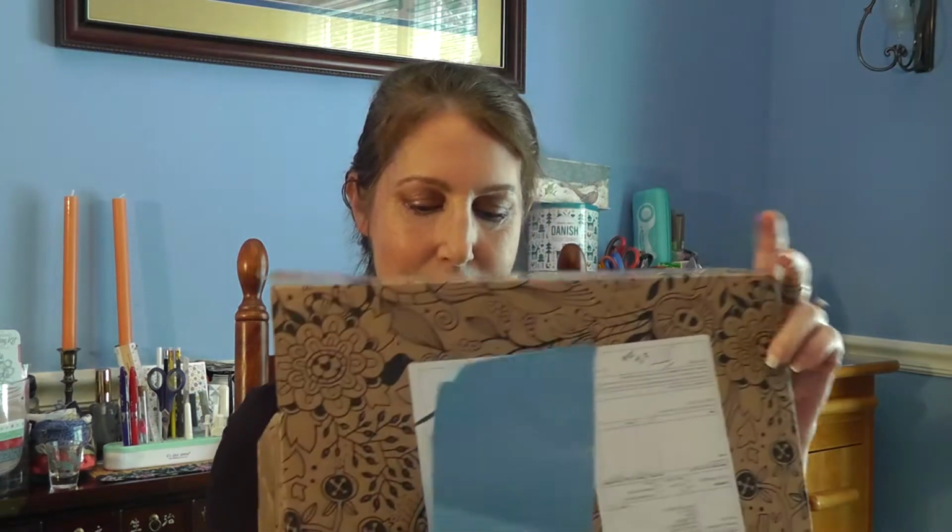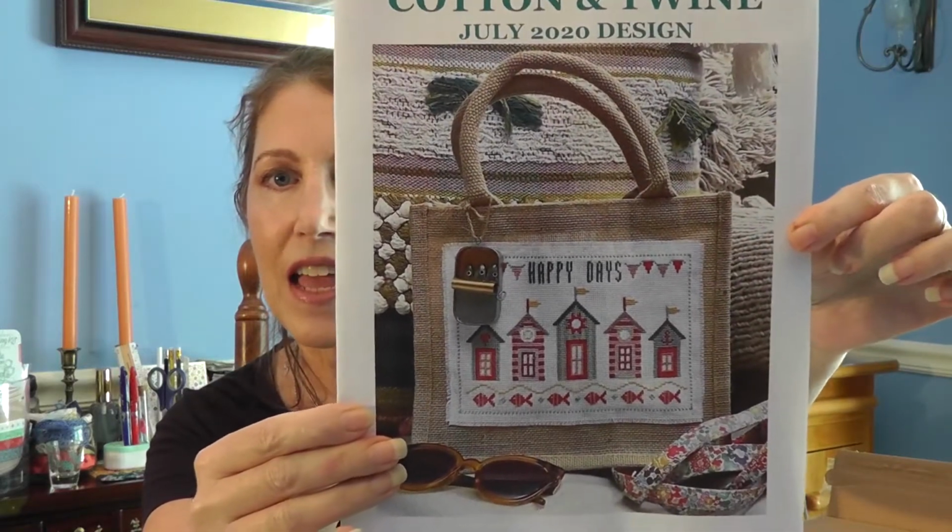So let's get started. The packaging is always really pretty, and this month they have this blue tissue paper and their little sticker. Let me open it. The one thing about this box is you pretty much know what you're going to get. They have an active Instagram page. So when I saw this pattern online, it's a little tote bag with this little tin of sardines, and it says Happy Days. I had to get this. This is just too cute for words. So they give you a pattern, and it's really nice. They give you everything to make this project.